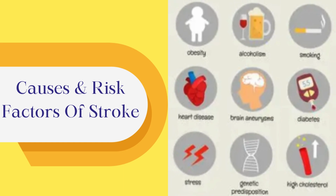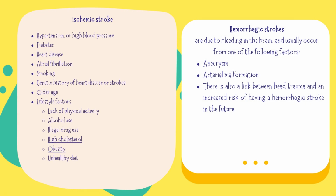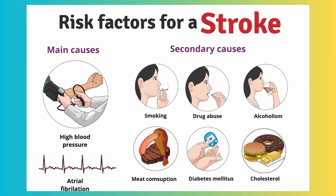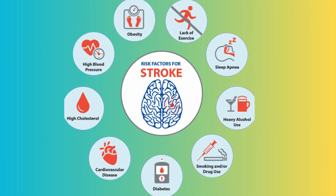Hypertension, high cholesterol, smoking, diabetes, and obesity are common risk factors. In contrast, hemorrhagic strokes occur when there's bleeding in the brain. These are often caused by conditions like uncontrolled high blood pressure, aneurysms, or arteriovenous malformations. Understanding the causes of hemorrhagic strokes also involves identifying their risk factors. High blood pressure, illicit drug use, and a family history of aneurysms can increase the risk of these types of strokes.